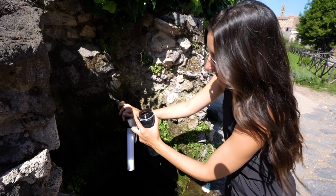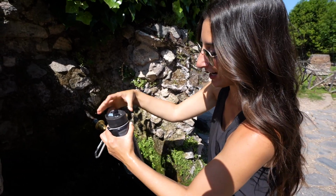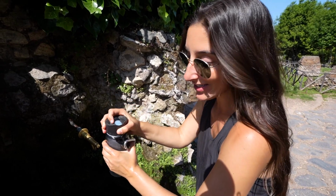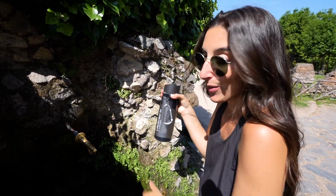So one really nice thing about Rome is that they have free water that's safe to drink everywhere, and it's nice and cold. So they also have people everywhere trying to sell you cold water, but if you look around, you can usually just find a spot to help yourself for free.